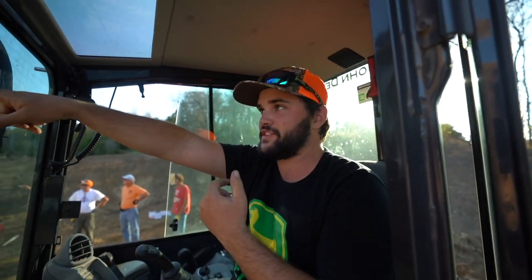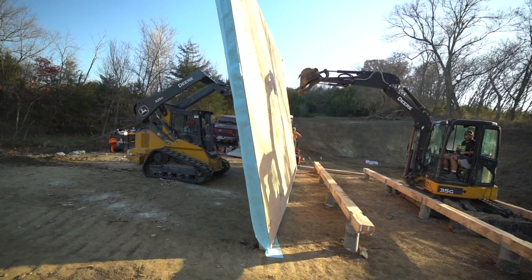But I'm curious, any of you folks at home ever played catch with a skid loader and an excavator? Because right now the skid loader is going to throw a 24 by 16 floor of a whole cabin, and I got to catch it with the excavator. Who's running the skid loader? It's a real question. Who's OSHA approved? Banjo's the only one who knows how to run it. So let's see what this looks like.